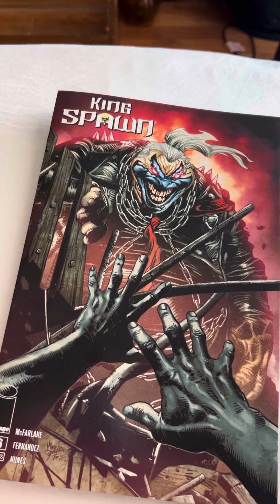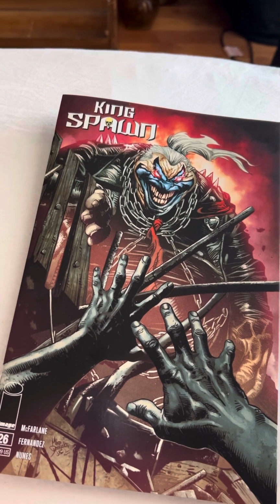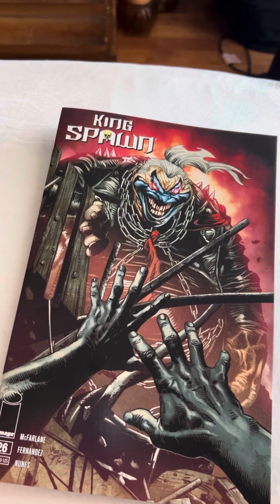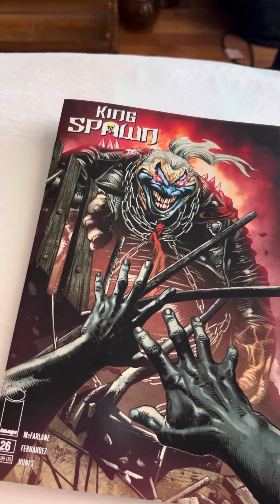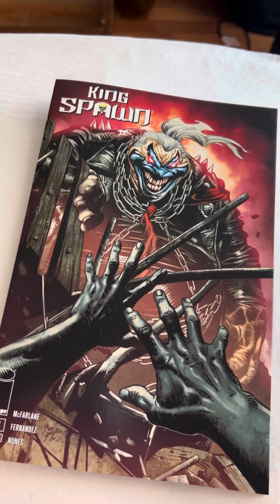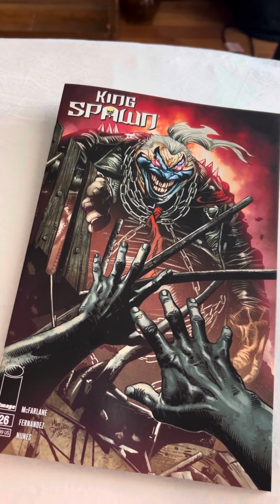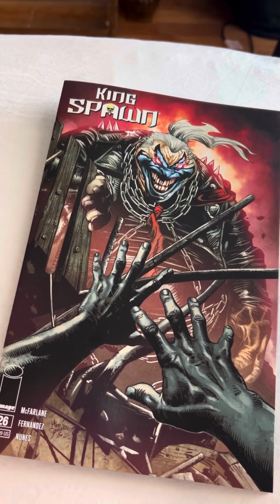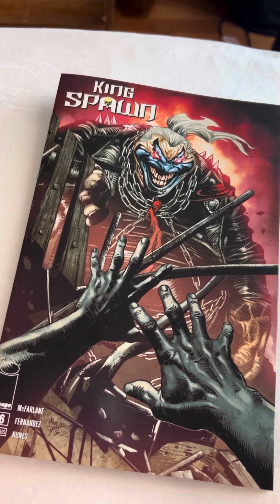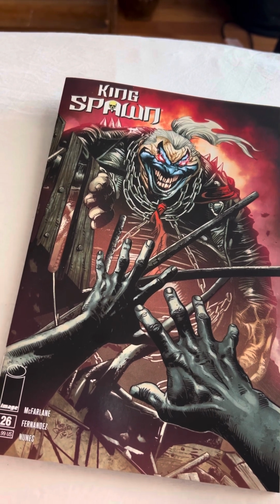King Spawn is one of the coolest comic book titles I ever come across. I actually have King Spawn number 1. I think I started buying them, and I have number 1, 2, and I stopped around number maybe 7. That's because in my comic book store, the owner is kind of inconsistent. Sometimes he puts them out, and then all of a sudden they don't come out, and he always has shipping problems, stuff like that. But I do believe that King Spawn is one of the coolest comic book titles ever.